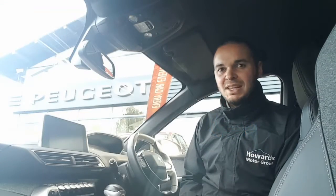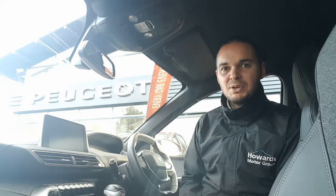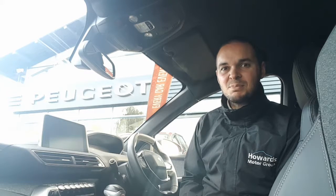This car has the 2-litre Blue HDI engine that gives you 150 horsepower. It's got a 6-speed manual gearbox. It's done under 16,000 miles.